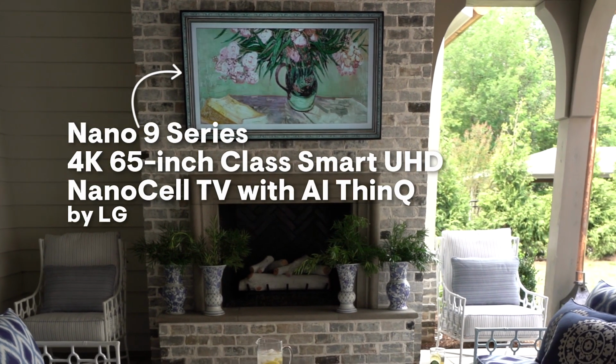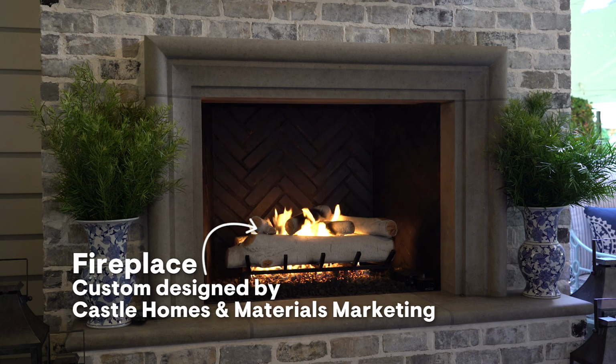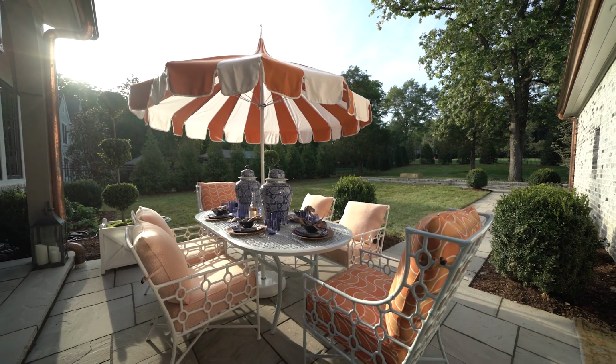No, it's true though. What you were saying about really being able to enjoy it all year round feels very appropriate for this space because you have the fireplace, you can kind of snuggle up, or you can enjoy the alfresco dining all year round. So I think you come out here and you feel happy with the space, you feel comfortable, and you feel playful.